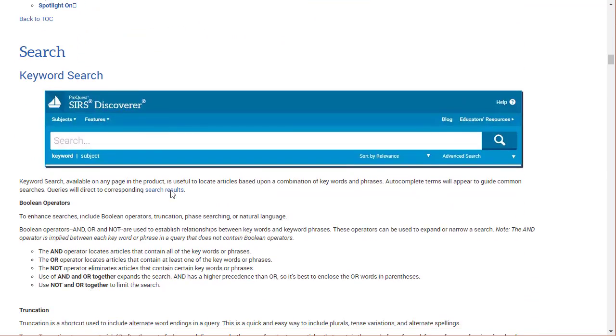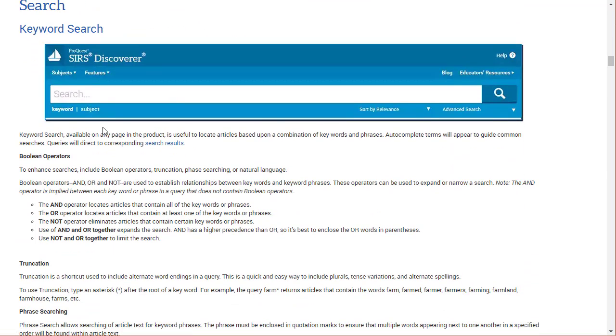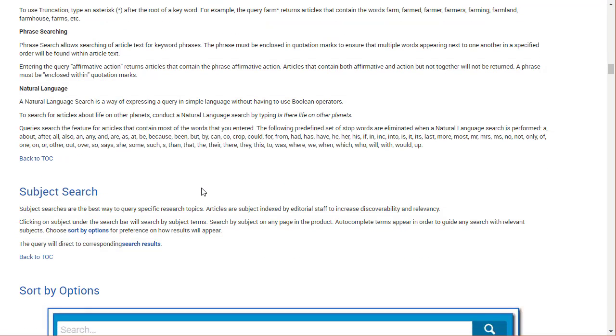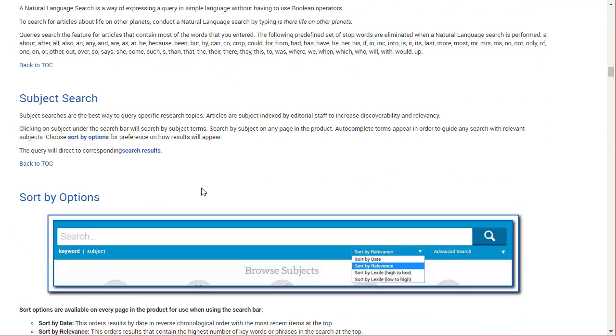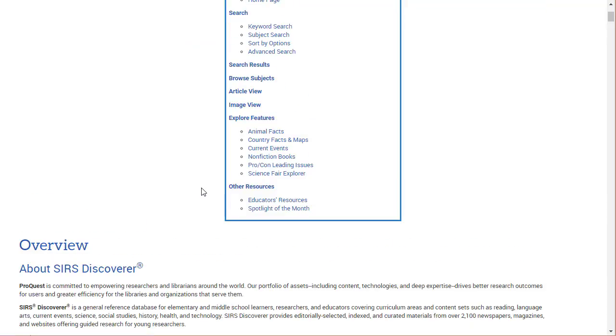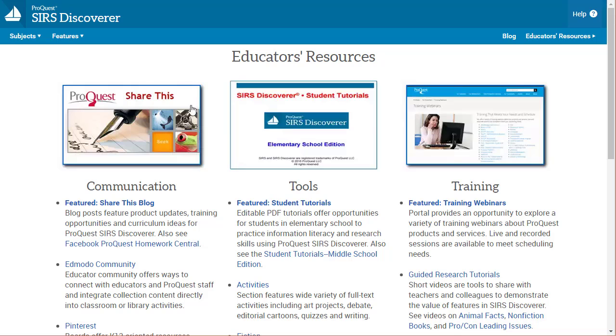And then it goes through sort of here are different things you can do when you are searching. You might want to use keywords. If you do, here are some Boolean operators you can use, truncation, phrase searching, natural language. So it kind of explains what these things are and how users can use them to get the best results. So lots of handy features in that help section there.